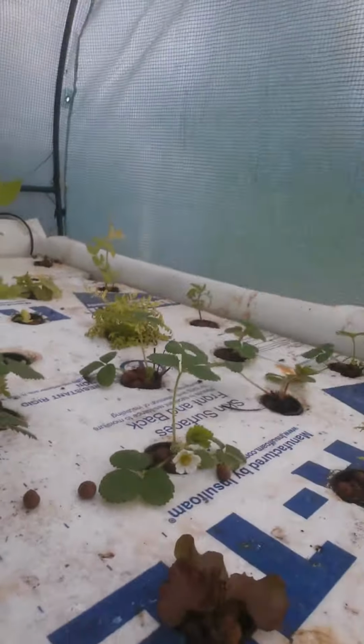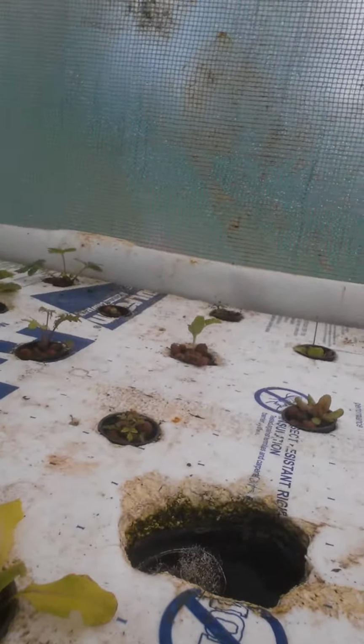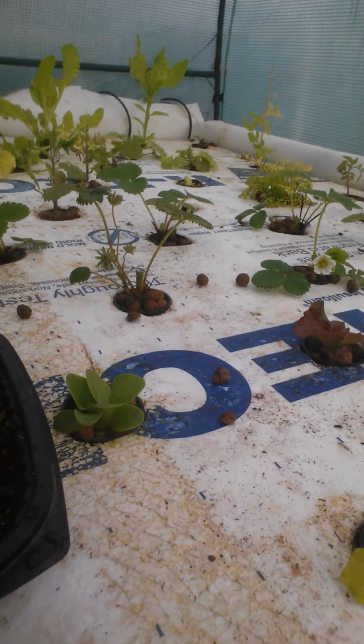Anyway, this is pretty much the extent of what I got growing right now. I'm probably going to be switching over to mostly lettuces. That way I can kind of keep a consistent harvest.